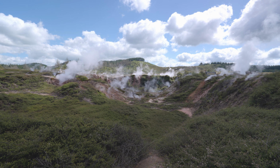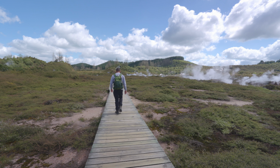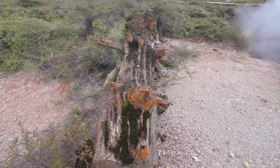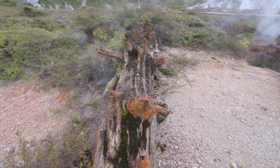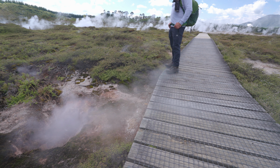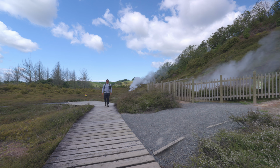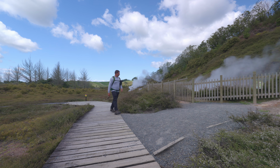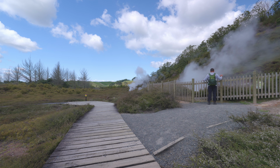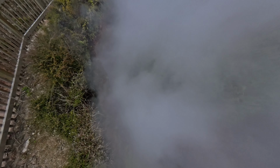Despite the harsh conditions, certain plants thrive here. The silver tussock and club moss species are specifically adapted to withstand the high temperatures and acidic soil, creating an unusual ecosystem among the craters. Some of the fumaroles, steam vents in this area, can reach upwards of 100 degrees Celsius. That's 212 degrees Fahrenheit. The heat is so intense that it prevents most vegetation from growing directly around these vents, adding to the barren, lunar-like feel.